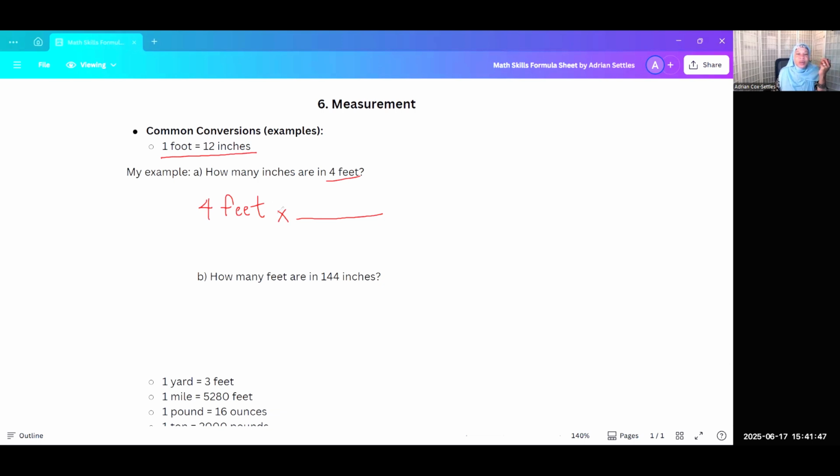Okay. So we're going to put this right here as a fraction. We're going to put 1 foot, I'm going to just put 1 FT, and I'm going to put 12 inches right here. So you want to set it up. When you do the conversion factor, set it up so the units are across from each other. Because when they're across from each other, you can cancel them out. Foot and feet, we're going to pretty much say they're the same.